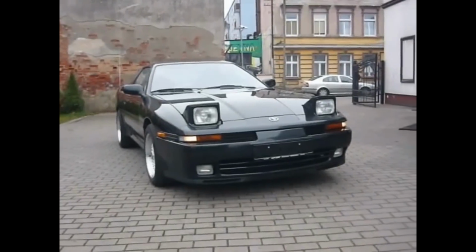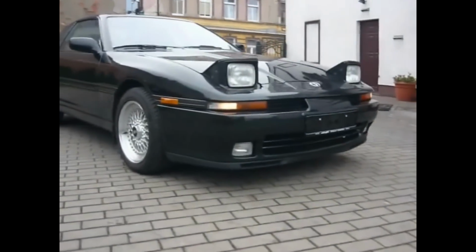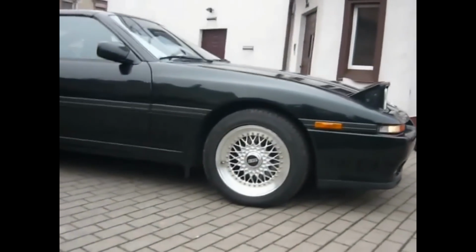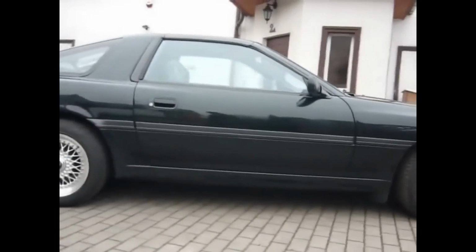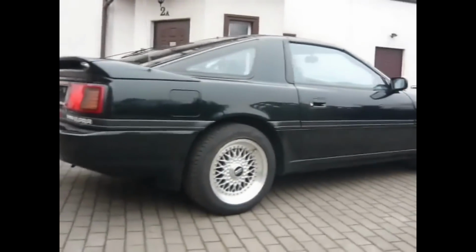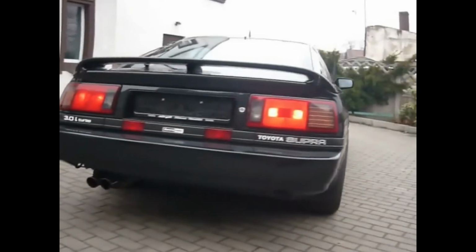The third generation marks when the Celica Supra would lose the Celica name. The new Supra further upgraded power, using a 3.0-liter inline-six engine to make 200 horsepower. In 1987, Toyota released a Supra Turbo model that boasted a straight-six engine that produced 230 horsepower.